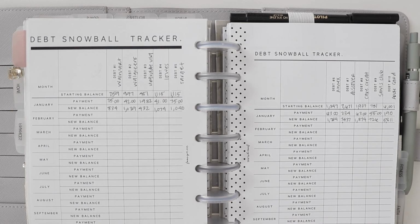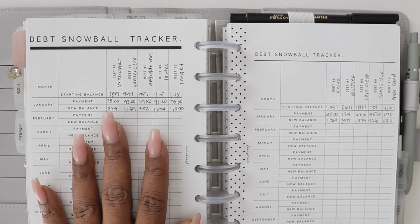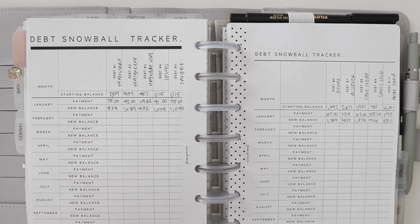So we need to track it. So this is my debt snowball tracker. This is how the inserts look inside of the wellness planner, the budget planner. All right. So that's why there's a difference there. But I'm basically tracking my balances, my payments, so I can hopefully pay off all of this debt.